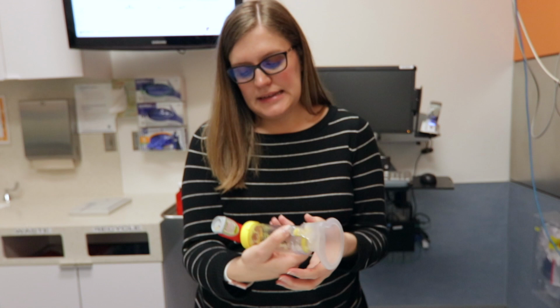I'm just gonna give Emmett one of his nightly medications, and it is called Symbicort. It's an inhaler. Most of the time you see people just breathe it in, but Emmett does not have that ability, so he has something called a spacer. What this does is it helps keep his airways, like his lungs, open at night so they don't get closed off, making it a little bit easier for him to breathe and have oxygen flow through his system.